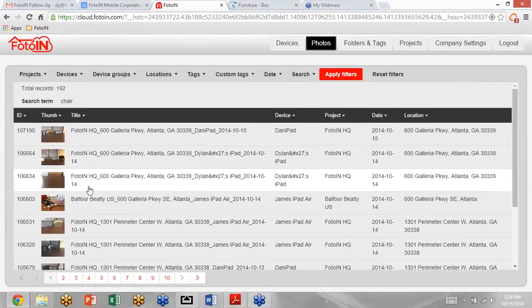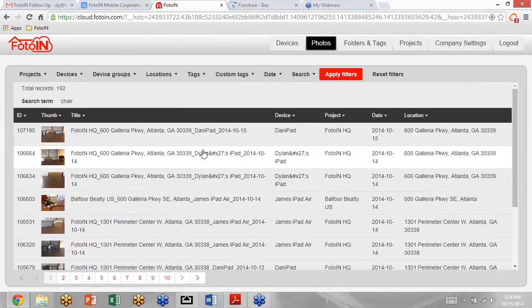Notice how the thumbnails are loading. That is because we do not store the photos or the thumbnails or the information that actually gets read from. This is basically a viewer into your storage, and the rest of the pieces are basically configuration settings for the photo in as it gets done in the field.